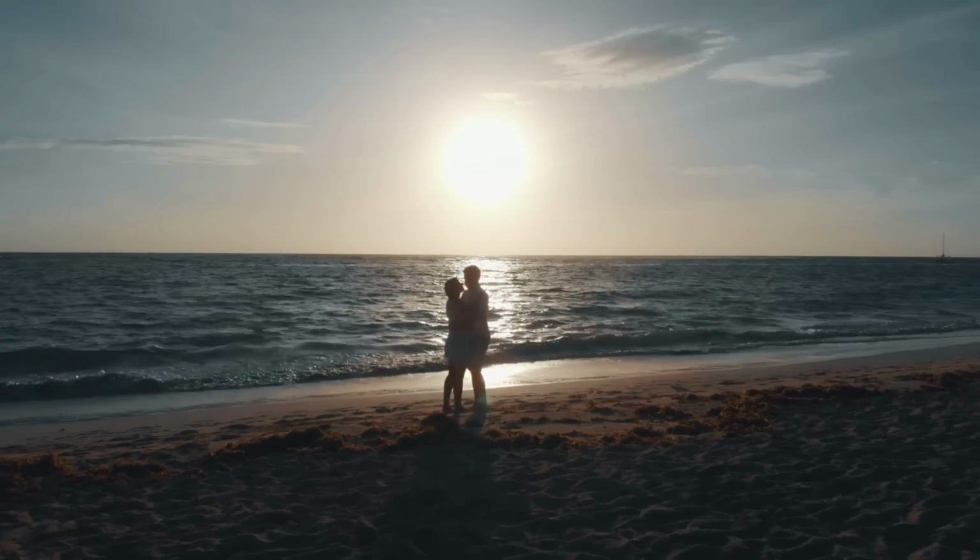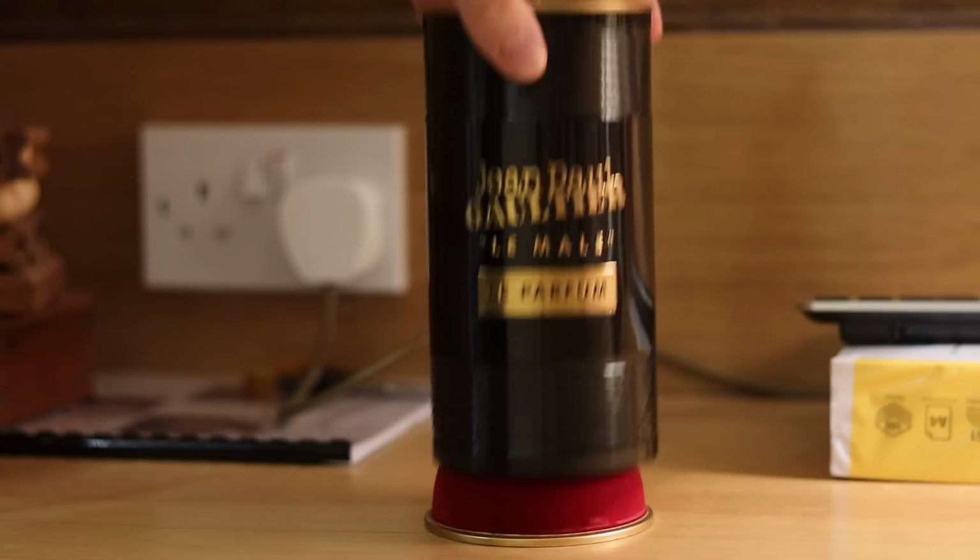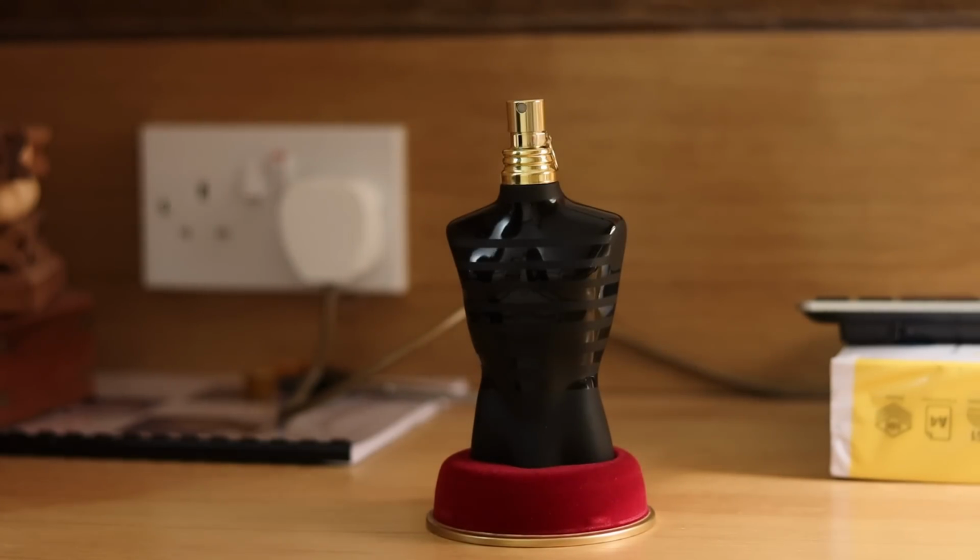So it's mature, romantic, and unique and distinct actually. It's a really well-made fragrance with a lot of things going on in it, so I don't think you'll ever get bored of this. I've talked about this fragrance so many times. It's a 10 out of 10.